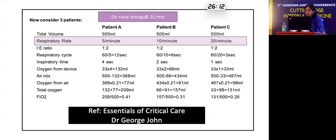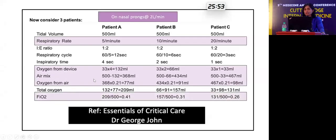Suppose I put him on, this example is from Dr. Georgian's book, nasal prongs at 2 liters per minute. And this is just a picture to show if a person is tachypnic, you can see here the respiratory rate going up from 5 to 10 to 20. The amount of oxygen given from the device, because it works at 2 liters per minute, works out to 33 ml per second. It becomes lower and lower because the inspiratory time becomes shorter, even with the same amount of oxygen being delivered through the nasal prongs.